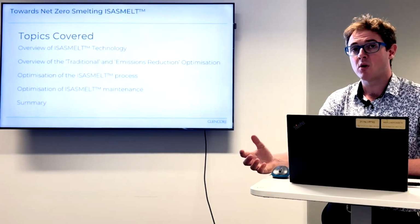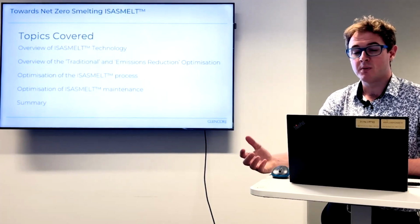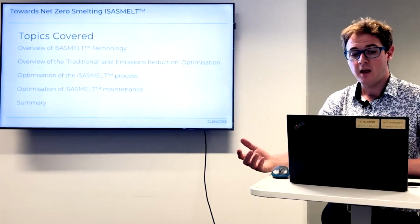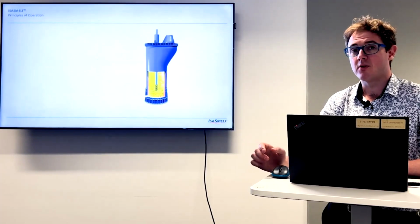Emissions reduction is more about what we'll be seeing when we want to reduce the CO2 emitted from our smelters. We'll then cover how we've optimized this ISASMELT process historically and what we need to do in the future. And then most importantly, some of the maintenance required and a bit of a summary. So first, how does the ISASMELT furnace technology work?